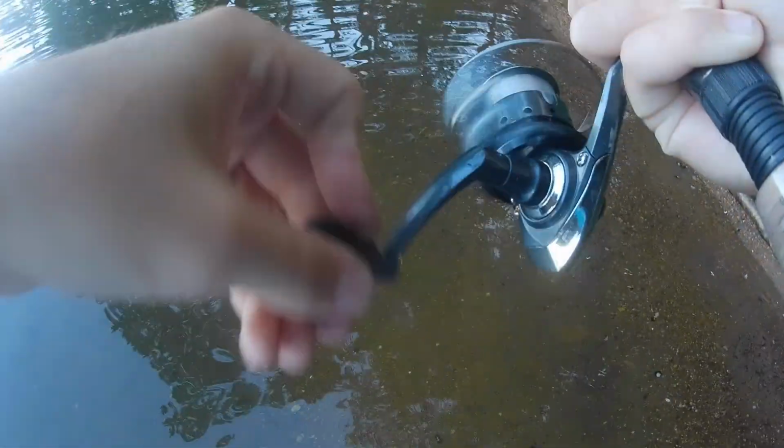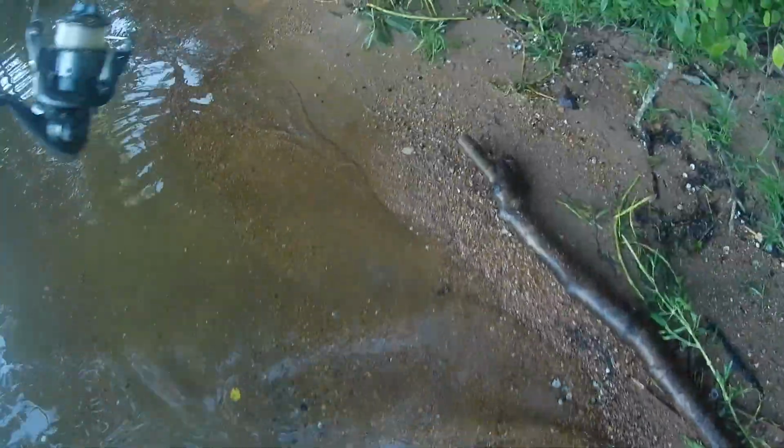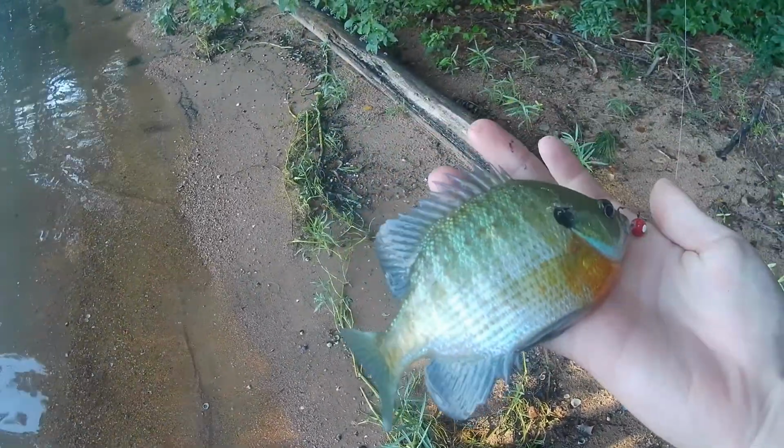That's a fish. There we go. Got him, Moose. There he comes. There we go. Alright. First fish of the day. Wow, that's actually really pretty. Bluegill. It's a nice bluegill.